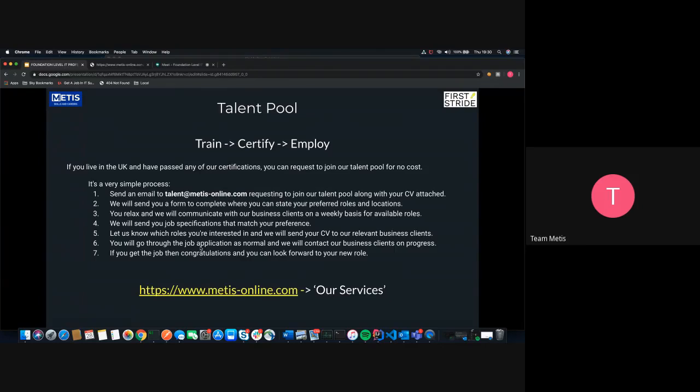We want to make sure this isn't just, oh, I've got a nice certificate. No, the whole main purpose of all this is to help you gain employment. And what's great as well is that it doesn't cost anything to join our talent pool. Once you've got your certificate, you just, like I said, send us an email to join our talent pool, and then you're in.